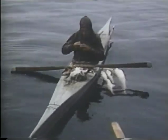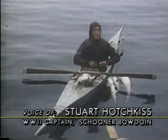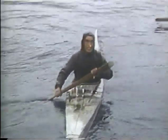Here's another one of our Eskimo friends, and he is preparing to roll over in his kayak. Here he goes, and this is quite a trick. He's got cotton in his nose, incidentally. But this is quite a trick, and not everybody can do it. So he was really greatly admired for his ability to do this.